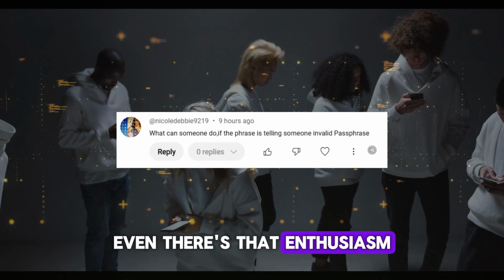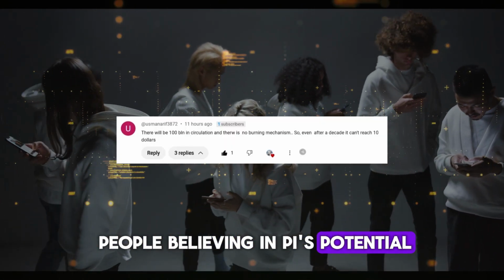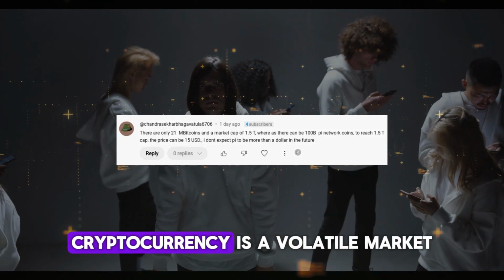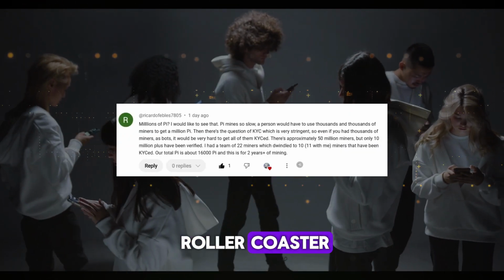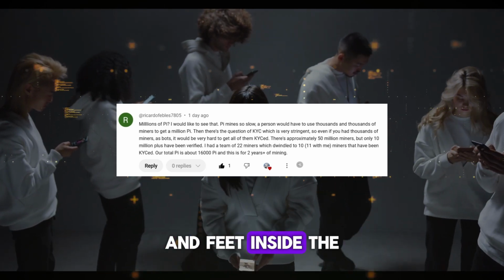There's that enthusiasm we were talking about. It's great to see people believing in Pi's potential. But as always, it's important to approach any investment with a healthy dose of caution. Cryptocurrency is a volatile market, and no one can predict the future with absolute certainty. It's a bit like riding a roller coaster. Exhilarating, but you might want to keep your hands and feet inside the car at all times.